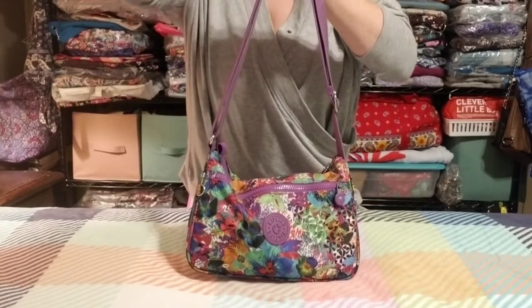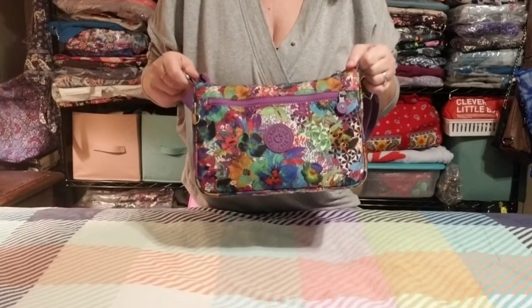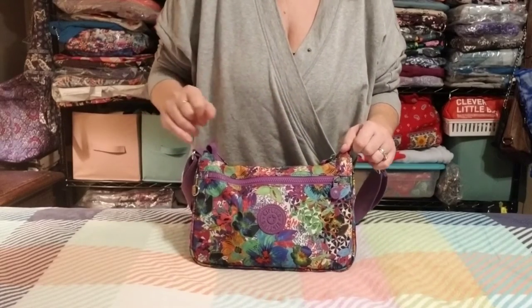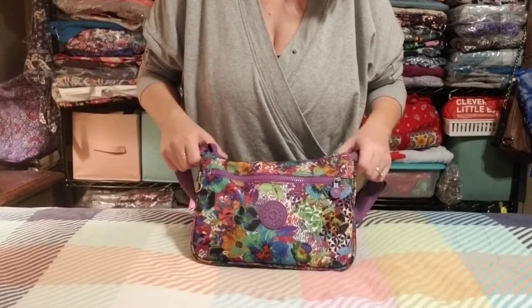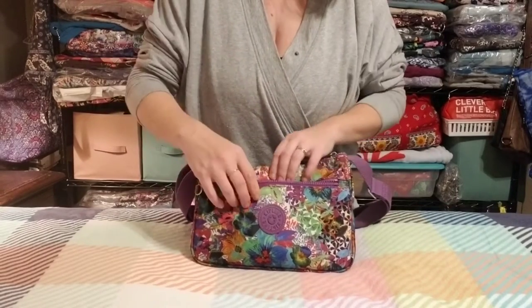So the Callie is a fairly simple bag design. This bag in and of itself, boy do I have a story to tell y'all about it. But I'm going to save that for when I do a full review on this bag. Because it'll take me a minute. Anyway, this is the Callie. I'm not sure on the actual dimensions. I'll go over that later. It has one front zip pocket.